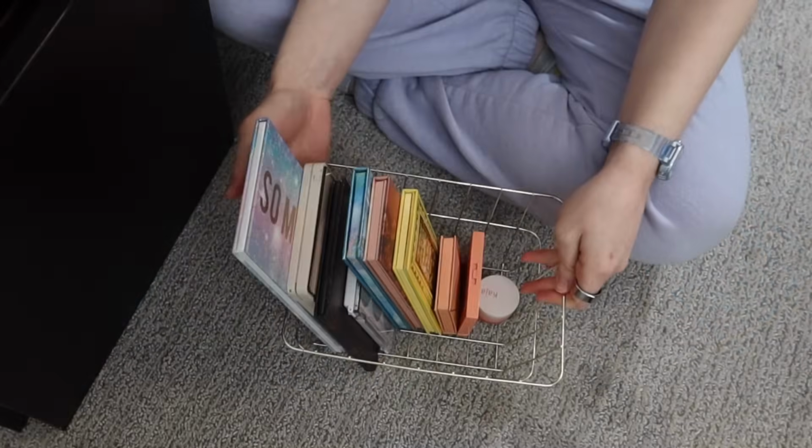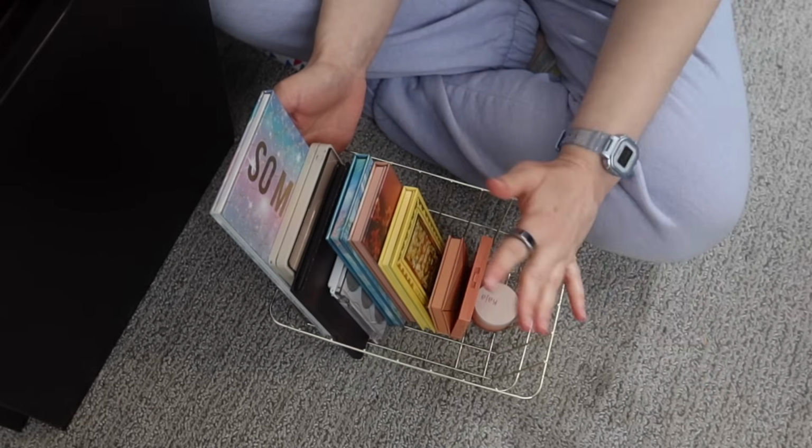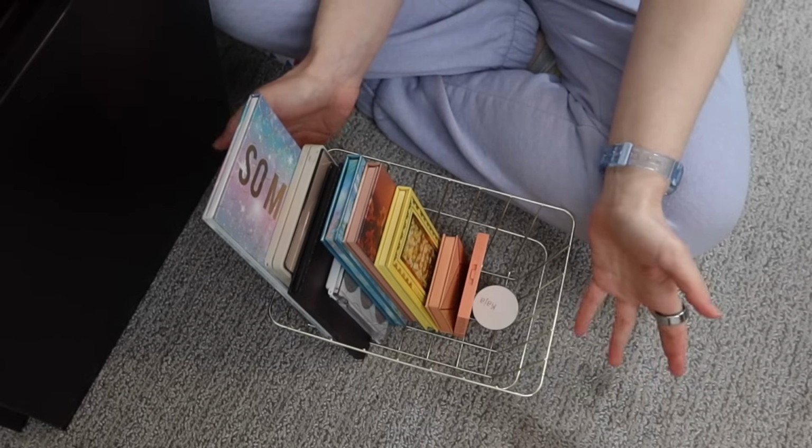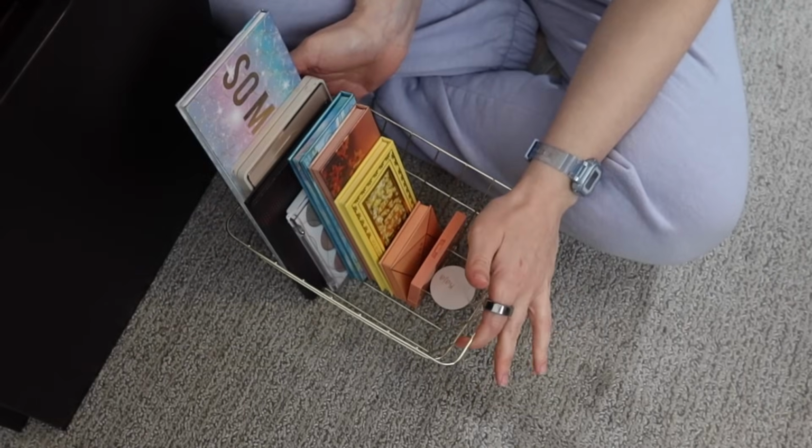Okay, that feels really nice and manageable. Way better than when this basket is overflowing and I can't even see what's in there. It's just a lot harder to even pick which palette to use, so I think it'll be a lot easier to decide what palette I'm going to use each day.